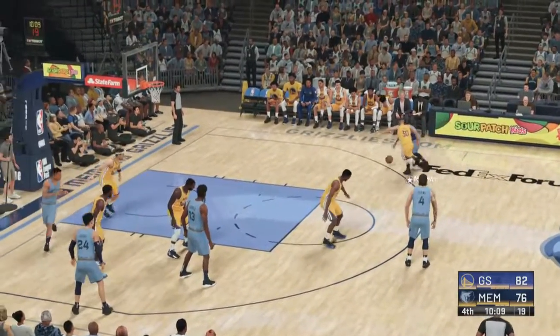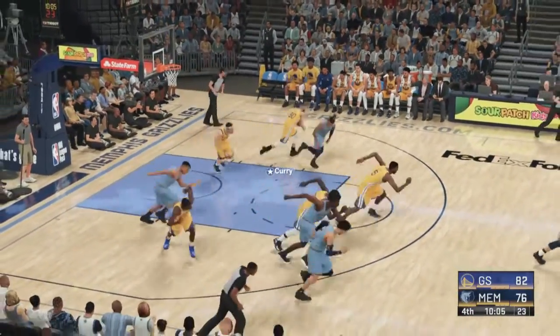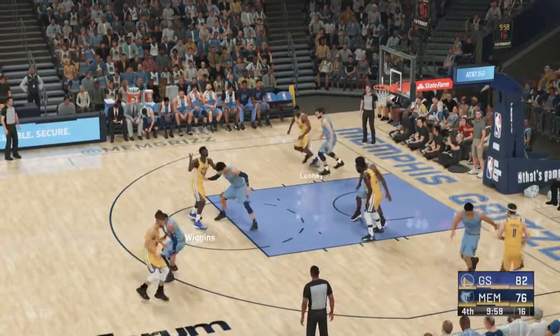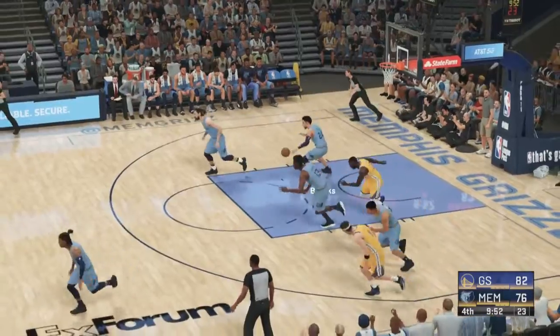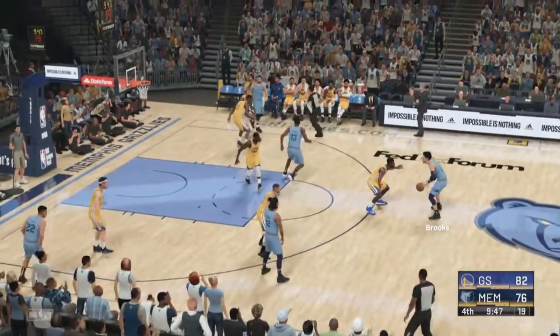Curry against Morant. Shoots over Curry. Morant, no good. The Warriors have gotten just one shot to fall out of three attempts in the fourth. Pass to Wiggins. Knocked away. Here's Curry. Brooks with the rebound. Brooks has got six rebounds here tonight.